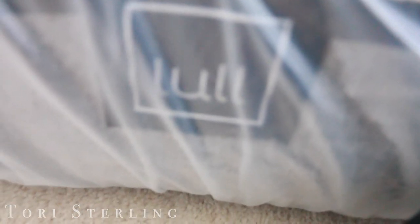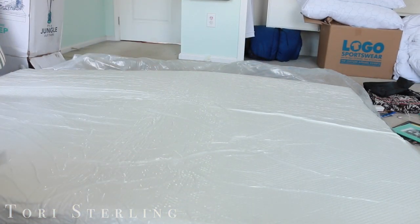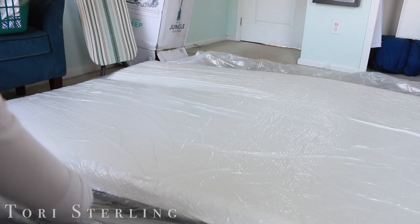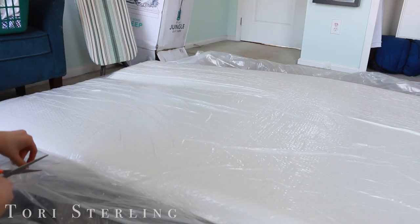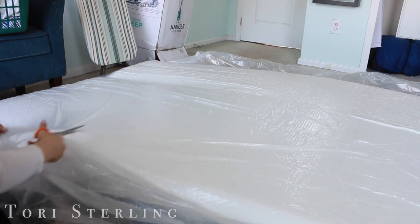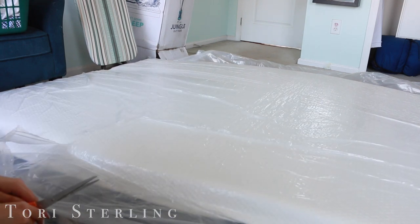Okay, here it is from Lull. I also think I should mention that the mattress size that I got was a queen. So I don't know if you can hear it, but the mattress is expanding so that it can fully expand to its potential. Look at it. Do you see it rising? Whoa! Wait, oh my God. Wait, do you see this?